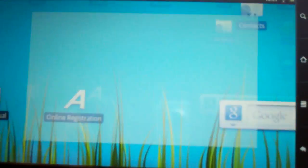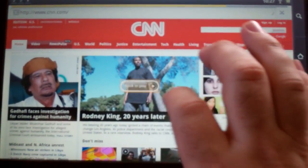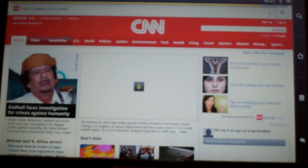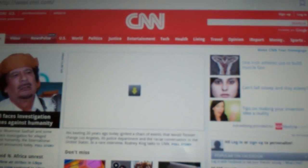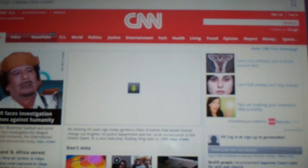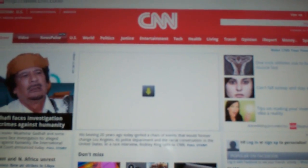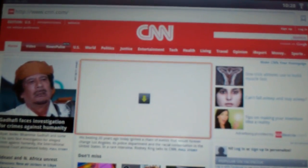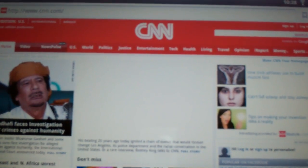Move back out. We'll go back into the browser. Go to CNN again. The Flash is now downloading, so that'll start playing in just a couple seconds. I do not have the device set up to play Flash right off the bat because I just logged in and got this running. But it doesn't take too long to download the little Flash ad and stuff like that, and then you'll be able to watch that, and you'll see that it's a little bit choppy and a little bit not as smooth as you would like it to be. However, it does play.